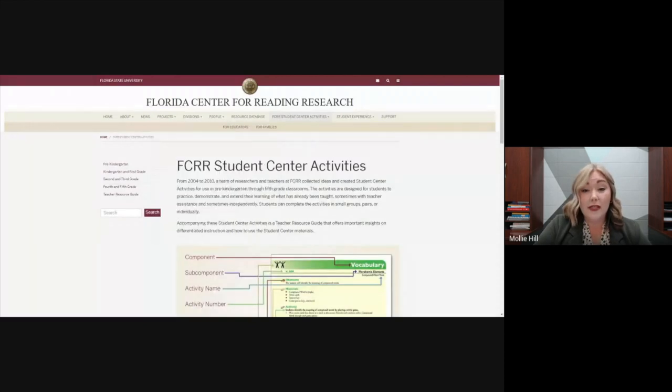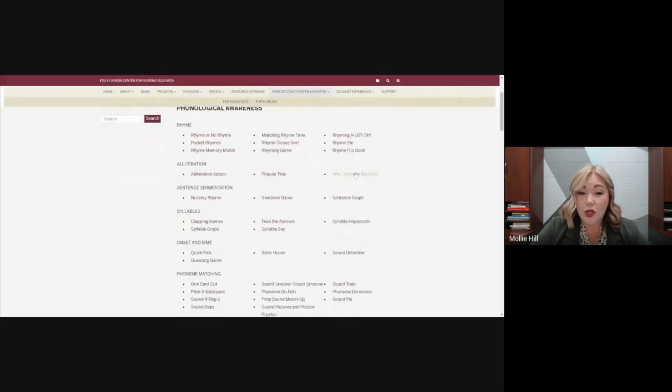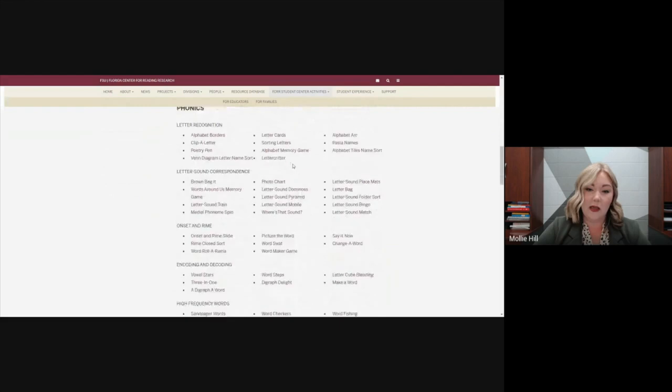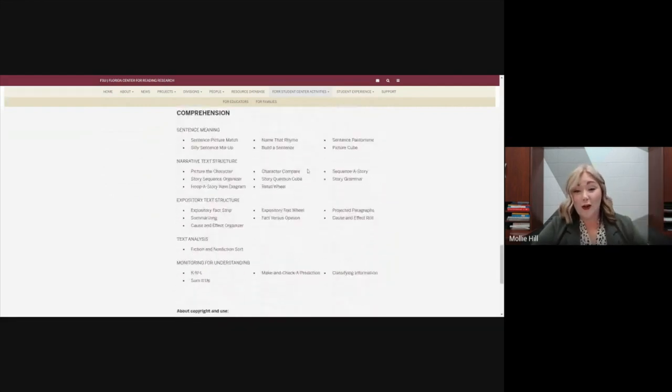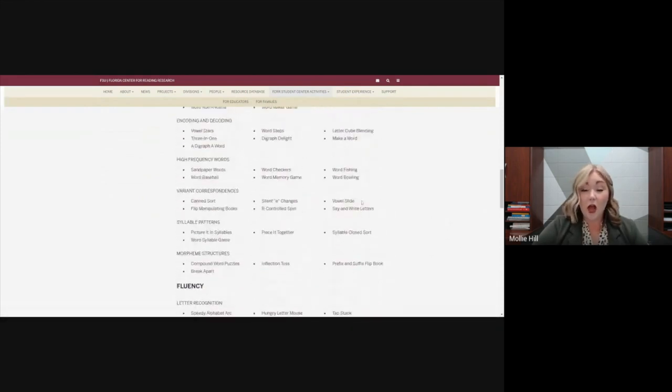If you go over to this website, you are on Student Center Activities, and you can choose whatever grade your student is in. So if I wanted to pick a kindergarten lesson, I'm going to scroll on down and show you all of these links are printable games that they can play. It goes down pretty far, and this is all in their kindergarten and first grade. So I'm going to go back up and click on one.